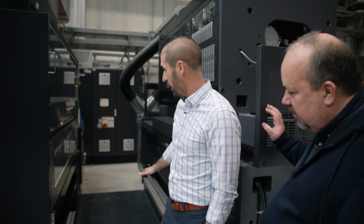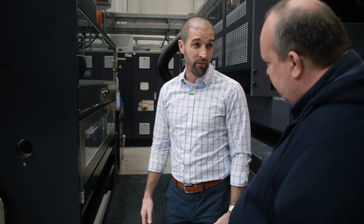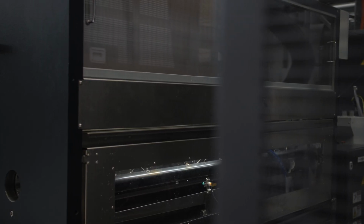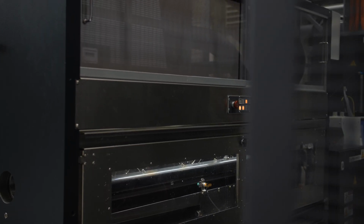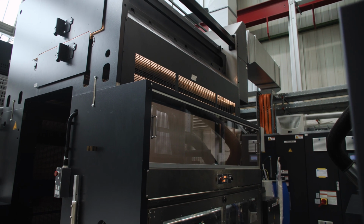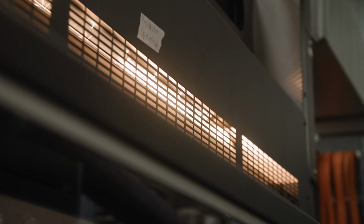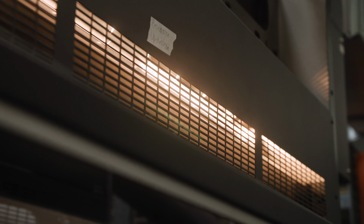Paper comes in from the unwinder, and we are using an Analox flood coater, very common in the printing world, to apply our primer fluid. And that primer fluid, that is the one that you spoke about that you have developed together? Correct, to meet the criteria of the highest possible print quality, durability to meet the market demands, and to address the wide range of paper quality.